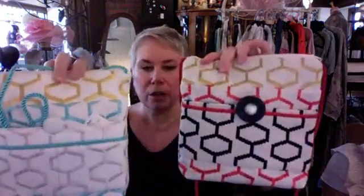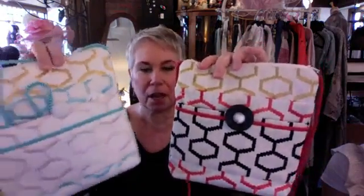We also have the same bag in this beautiful color. So the button is different and the colors are different, but the construction is the same.